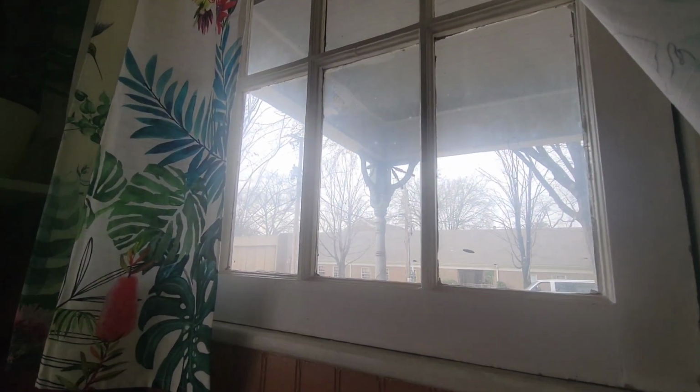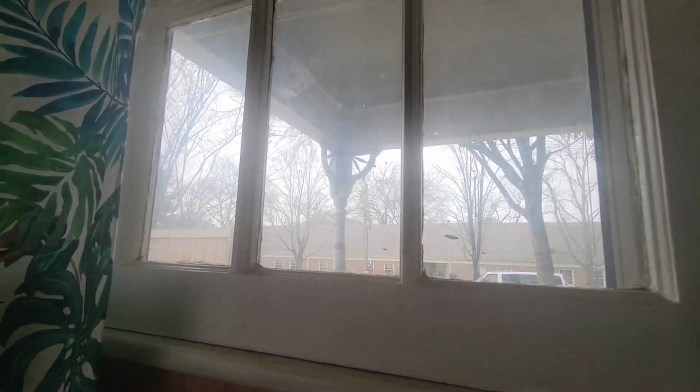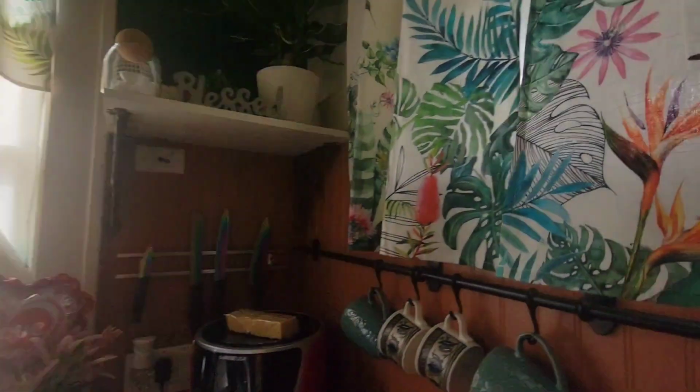I'm 5'4", and this is where the window starts. So maybe like 5 foot and up. So it's beautiful. It's a great way to let in light but have privacy. And then in later parts of the year when the trees fill in, it's just going to be green everywhere. Because you can see those trees out there will all fill in nicely.